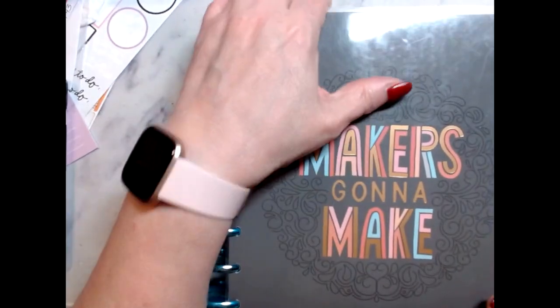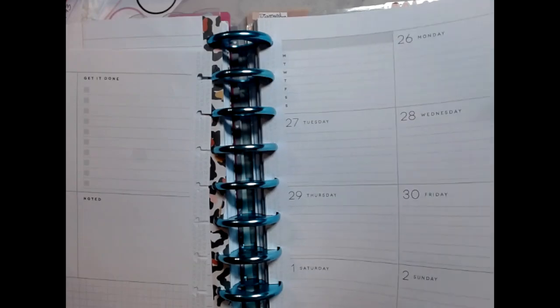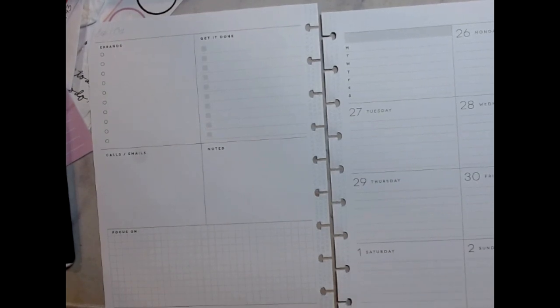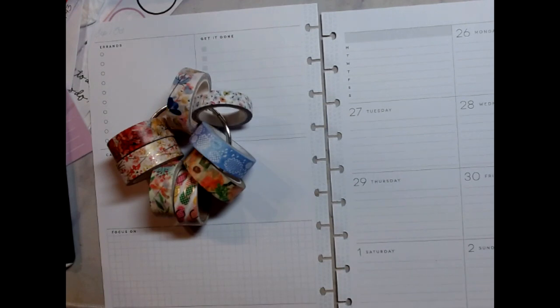Okay, and here, and looking for my ring of washi, and I wonder if I put the ring, I must have put those washi, no, I see them, okay, I found the washis. Oh, I found the other sheets of birthday stickers. They were hidden. I knew I had a bunch more.